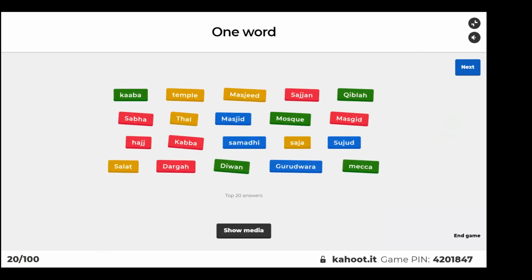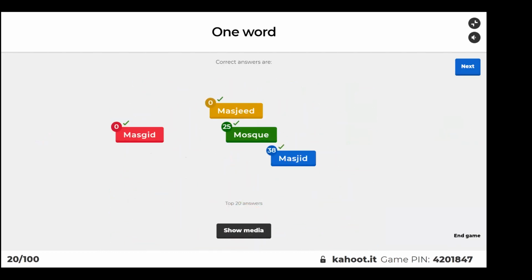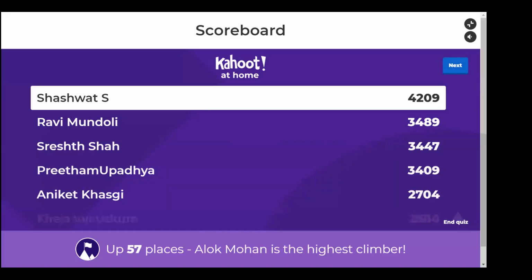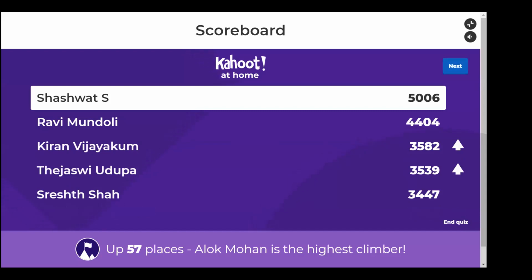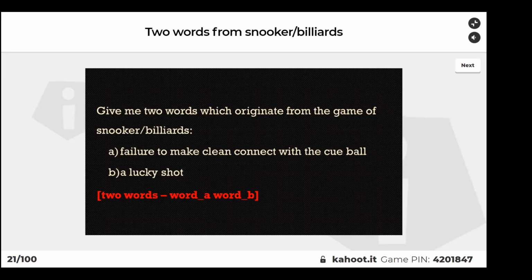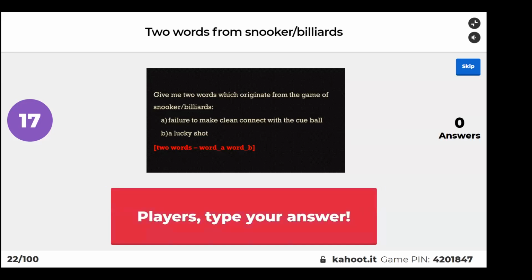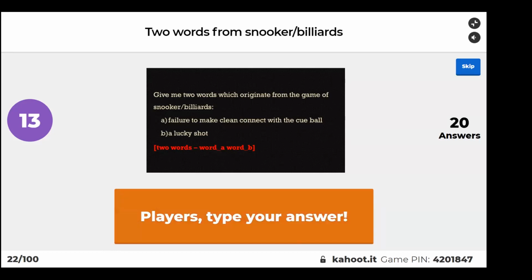So we are stabilizing at around 165 answers to each of the questions, which is good going. And a large number of people have answered it correctly. 63, we are taking both answers because mosque is a derivation from masjid. So we take that also as an answer. Shashwat maintains his lead. Let's move on. So here we want 2 words, one for A and the other for B. Just the word A and the word B with a space in between. Don't put a comma. You need to get both right to get your point.